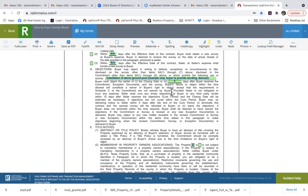So here we are years later, we represent the buyer and the buyer is looking at this old survey that looks okay. But in the title commitment, it says, well, there's an easement for the HOA. It's a 15-foot easement from here. We have to allow green space. We have to allow people a walking trail. And the buyer says, well, no, that's my land. I've got a pool and patio on there. So now what? We got a problem.